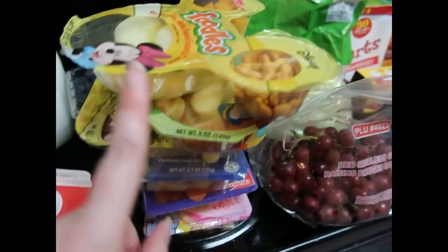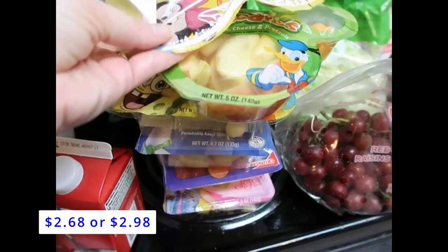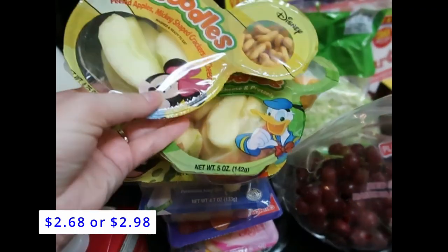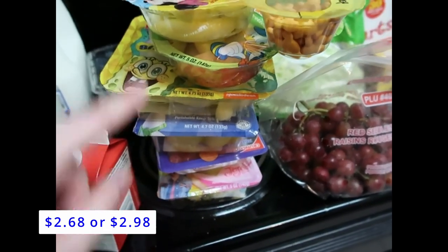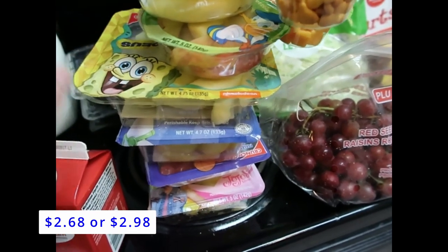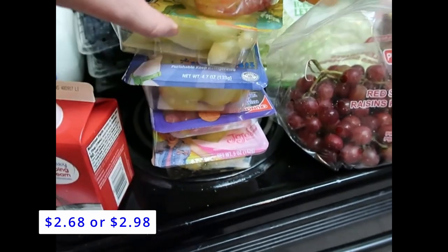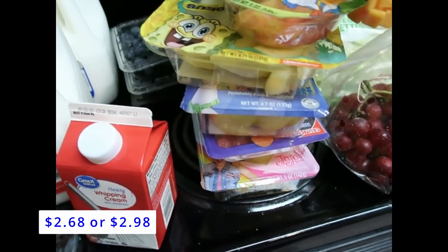And then I just got an assortment of these little fruit snacks. I got one of every single one that they had. They have Mickey Mouse, Minnie Mouse, SpongeBob, I think that's Toy Story, some basketball, and JoJo Siwa.